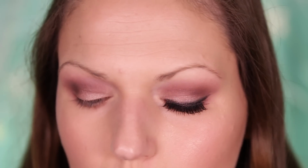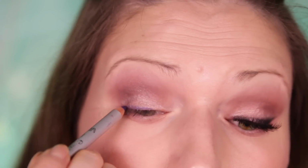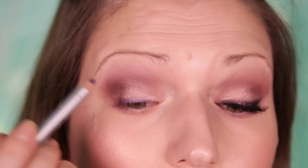So for the eyeliner, I don't want a really harsh black liner. I want this to look more soft. So I'm just going to use a purple eye pencil. This one's by Kiko, and this is the number 302, really close to the lash line. And it doesn't matter if it's not perfect because I'm going to be smudging that out.